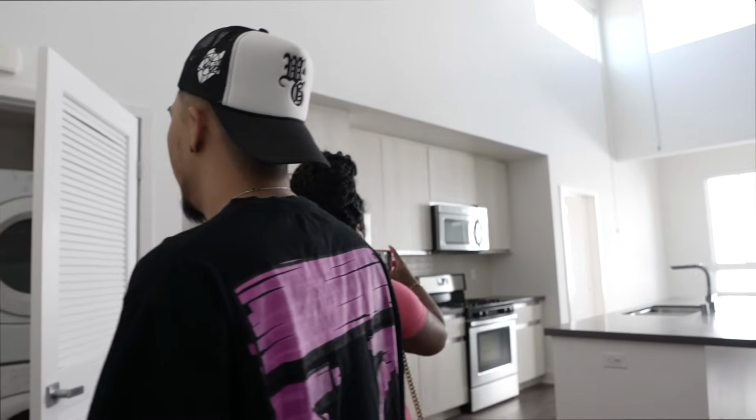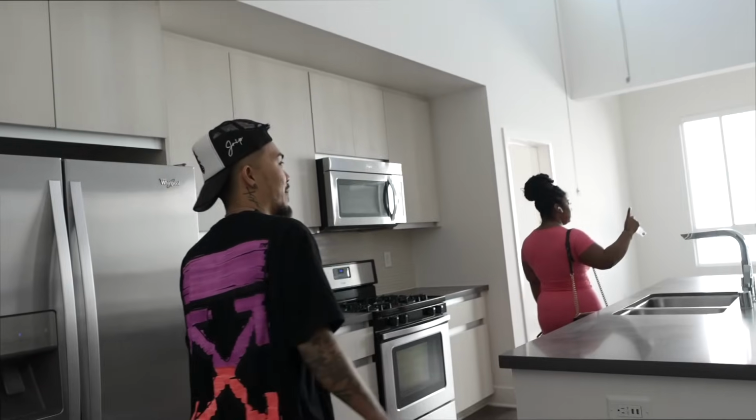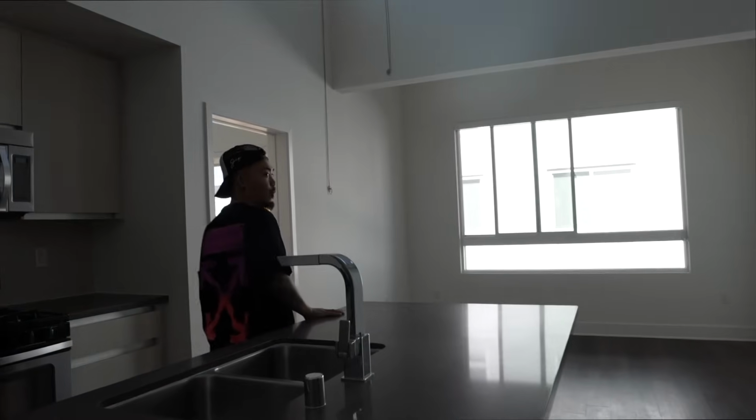Oh, you looked at the 2 bedroom? Yeah. This is the same. This is the exact same one. No, we live in, but the layout's the same. Yeah, this is nice. I like this. Medium countertop. So what we're doing right now is we're actually looking at places in our complex. This is a 2 bedroom with a loft. Hold on, let me come up there.